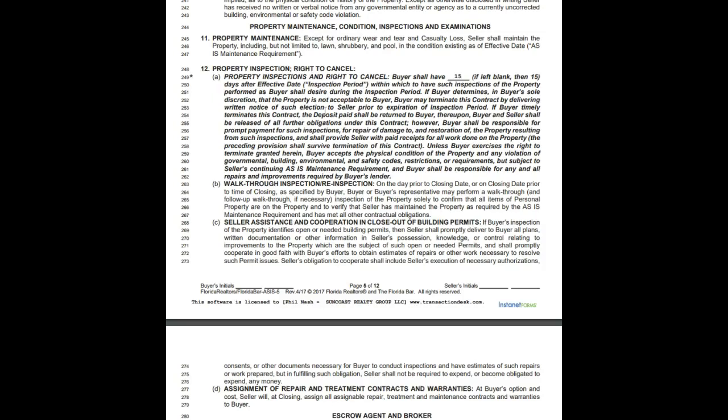This gives you a chance to go in and check the house, have the home inspected, maybe check for flood insurance costs if it's in a flood zone, or home insurance costs, or termite damage, and so on and so forth. Within this time, you have to either make a decision to purchase the house, or maybe renegotiate the price because the inspection has revealed something that you don't like and needs to be fixed, or turn down the offer and cancel the contract. But it's very important because after those 15 days, you will be obligated to purchase the house.